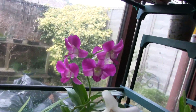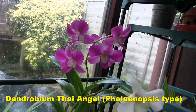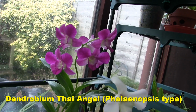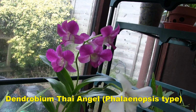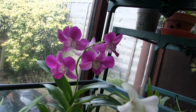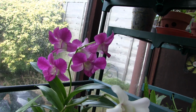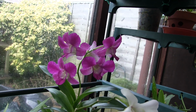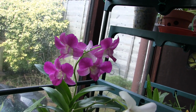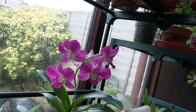And the other one that's open is a named Phalaenopsis type, that's Thai Angel. All the buds open on that spike. It makes you wonder, doesn't it? I accused the other one of blasting its blooms because it was too cold, and yet that one pushed on and all the blooms opened. So, I don't know, it's difficult to tell, but they certainly don't like getting cold, so that's what I'm accusing the other spike of doing. It got too cold. But that one's open nicely.